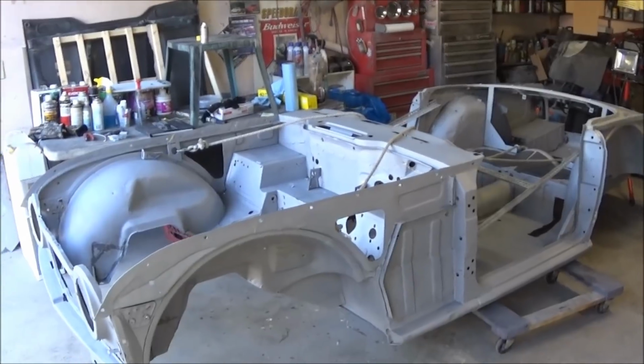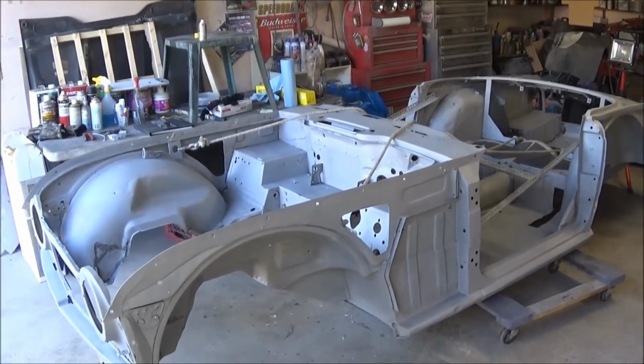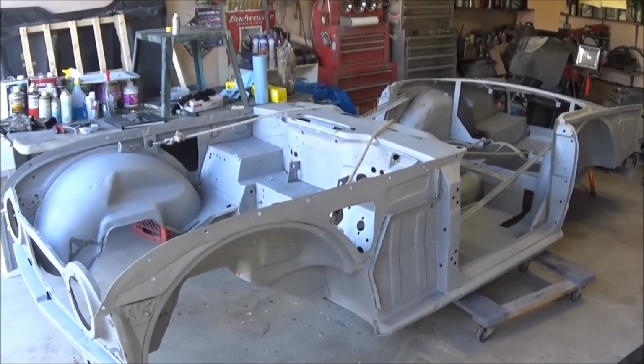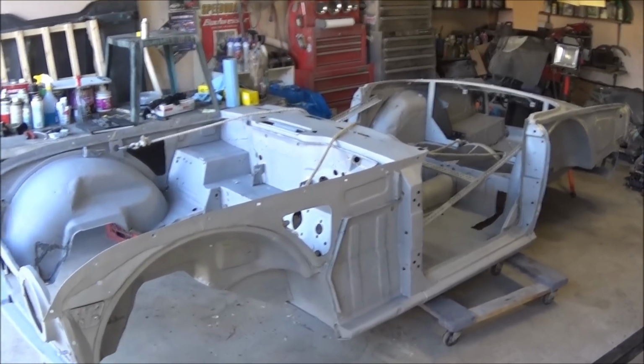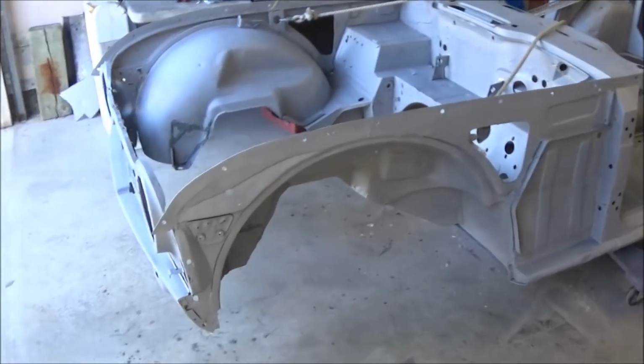I think we were probably there for about 4.5 hours total. There was some setup time. Obviously moving the car off the trailer, getting it set up on the sawhorses, etc. took a little bit of time, and then obviously getting it back off again. So like I said, there was a little bit of setup time in there as well. So very, very happy with the results.